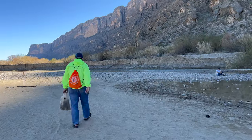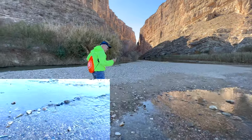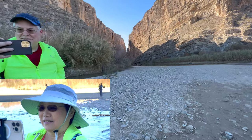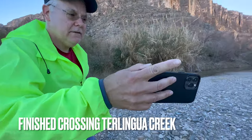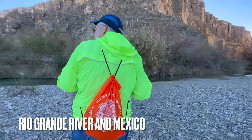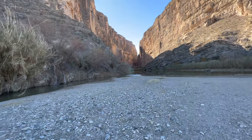Ready to cross. It's cold. Oh, it's cold. This is the Terlingua. Over there is Mexico. The canyon is so beautiful.